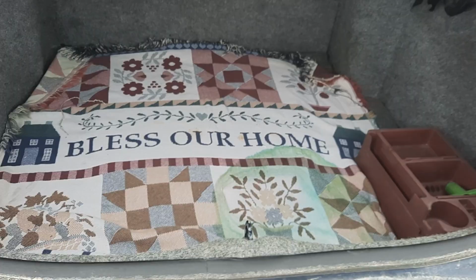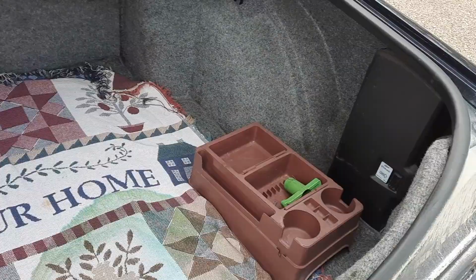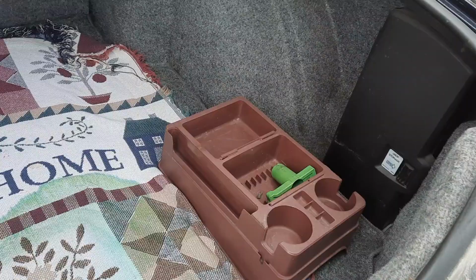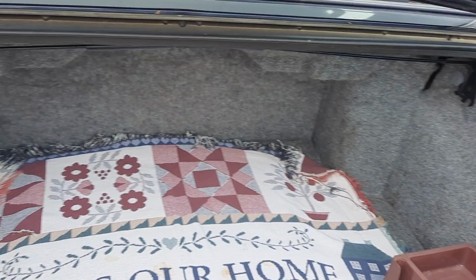There's a blanket that my grandma's dad's cousin left in here. Oh, and there's this same cup holder from Christine. Jack storage. Never noticed that was in here. Your spare tire's under here too.